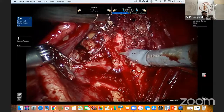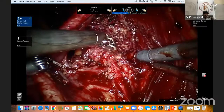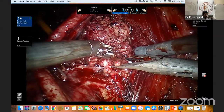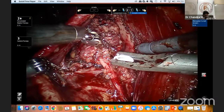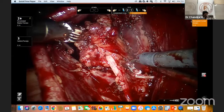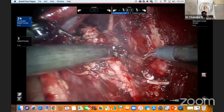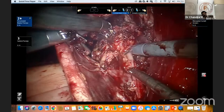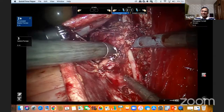That's the obturator now. It's almost attached to it. Have you ever encountered external iliac vein injury? Yeah, I sutured it. It's easy to suture it. Most of the times it will be collapsed so much. Even IVC with pneumoperitoneum, we can suture it, if it is small.